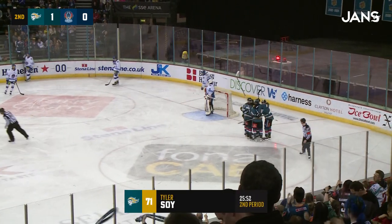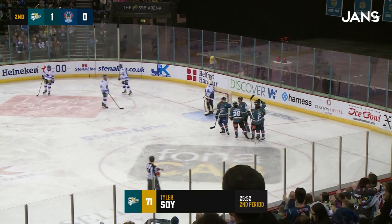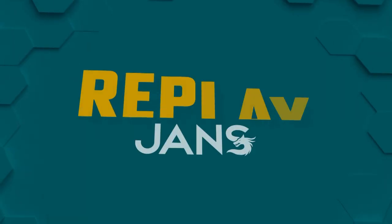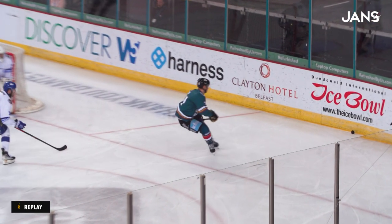A puck thrown in front of the crease. It comes off the skate of the Coventry Blaze player in front. And it looks like Tyler Soy is going to get the credit for that one.